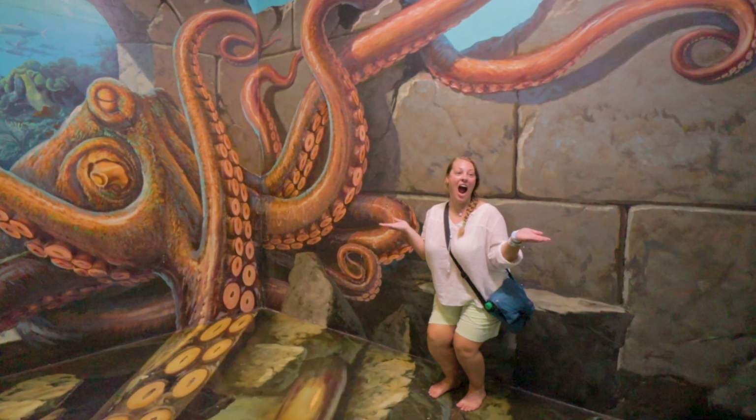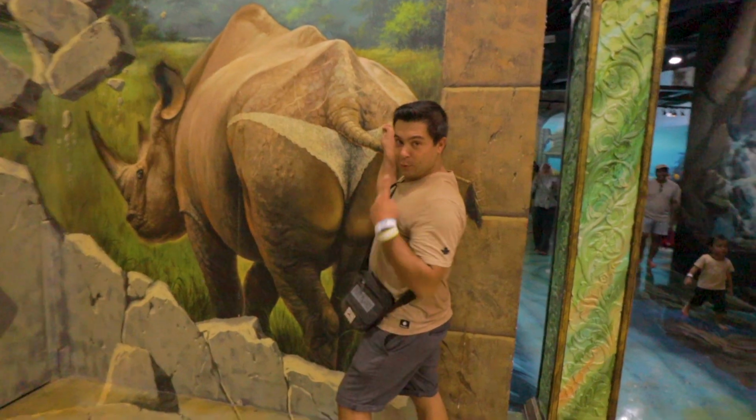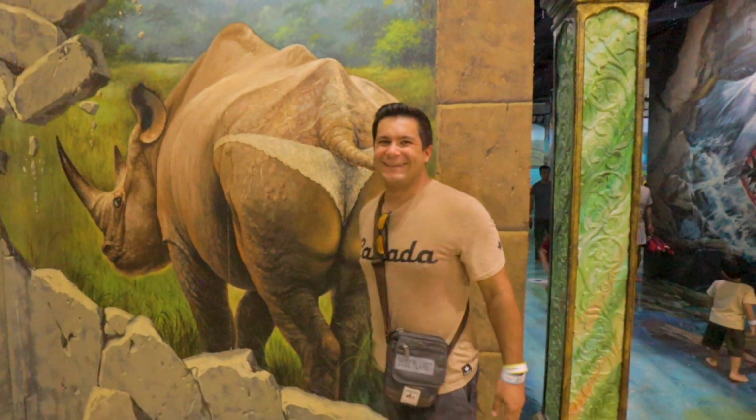Look at this room. All right, so this 3D museum or 3D exhibit is really cool, but I will say one thing. I don't think that we really needed the selfie museum because we're getting enough selfies as it is here. We got a lot of selfies.